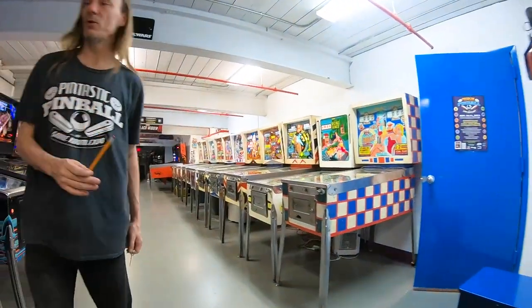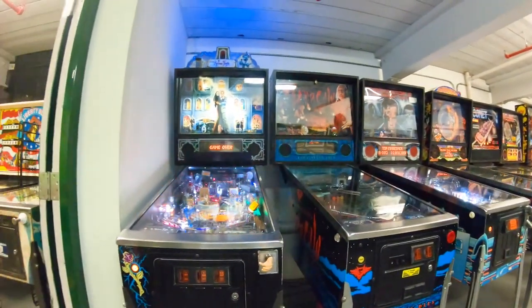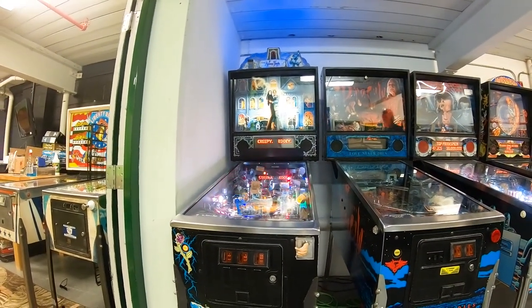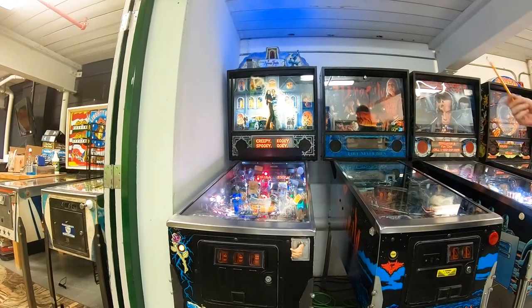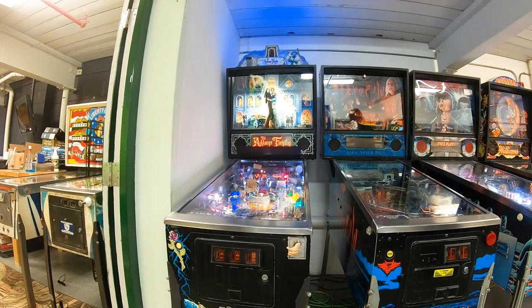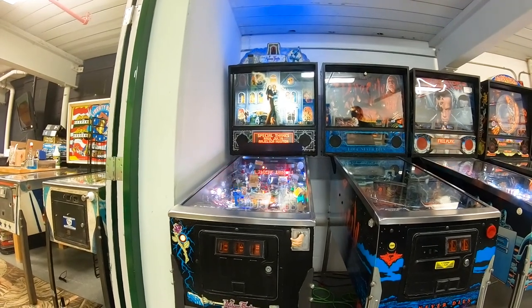Adam's Family, second most popular pinball machine, the first being Medieval Madness. 20,000 units were made and shipped all over the world. This is my first pinball machine that started all of this 5 years ago. I used to own one.